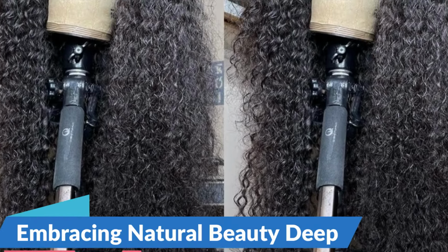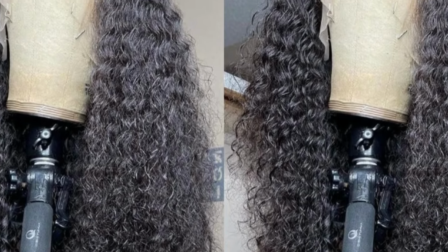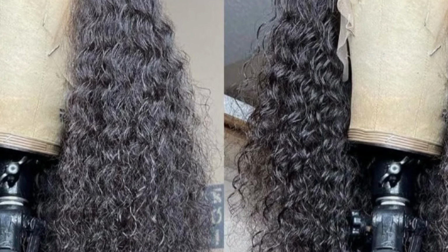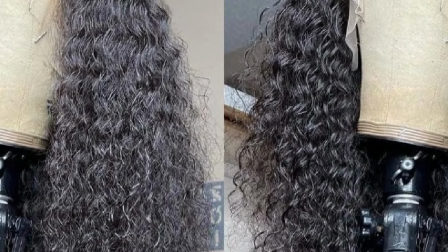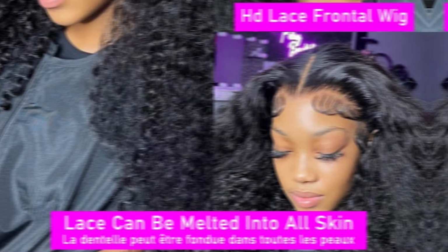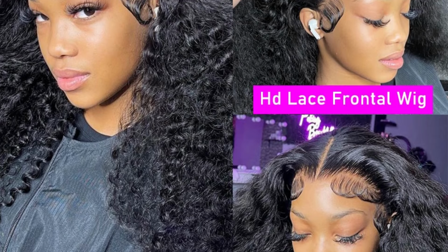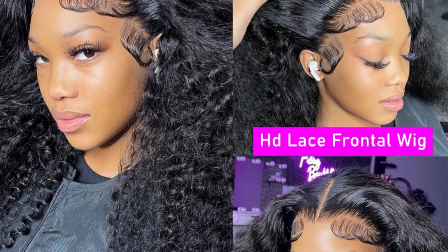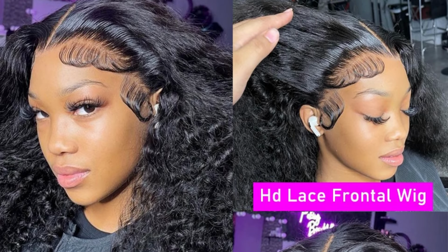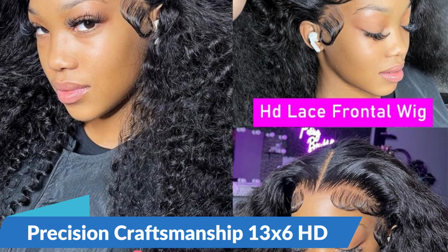Embracing natural beauty, Deepwave Frontal Wig. The Deepwave Frontal Wig epitomizes the fusion of luxury and authenticity. Made from premium Brazilian hair, renowned for its softness, durability, and natural luster, this wig boasts an intricate deep wave pattern that exudes charm and sophistication. Each strand is delicately woven to mimic the texture and movement of real hair, ensuring a look that's both seamless and strikingly beautiful.